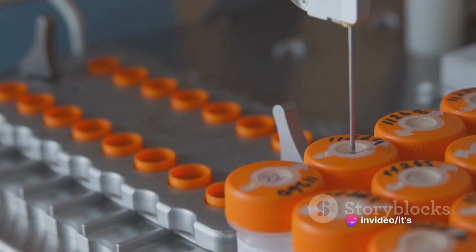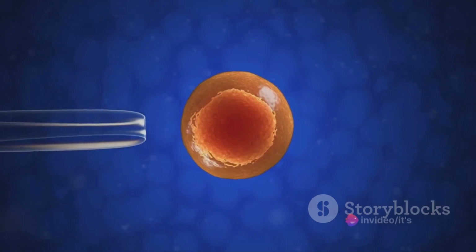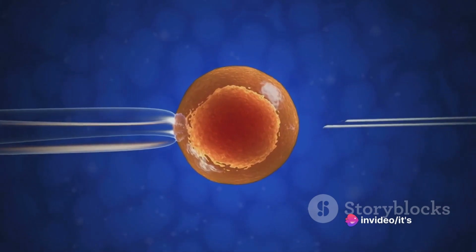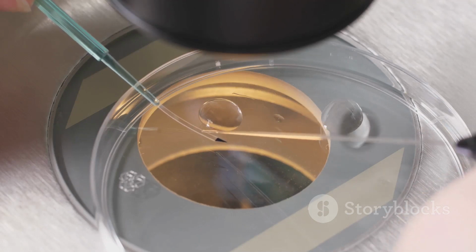The next step is egg retrieval, also known as follicle aspiration. Under the watchful eyes of medical professionals, a needle is carefully inserted through the vaginal wall to the ovaries. Guided by the precision of ultrasound, the mature eggs are gently aspirated and collected. Once the eggs are safely gathered, they are whisked away to a laboratory, the stage set for the next act of this journey. Here they meet the sperm, either from a partner or a donor.